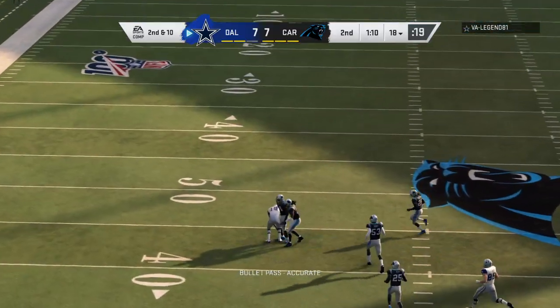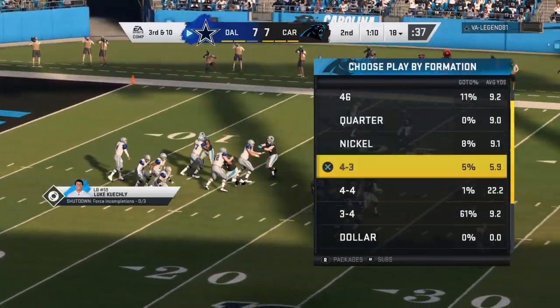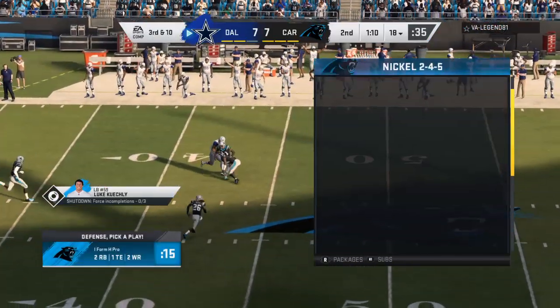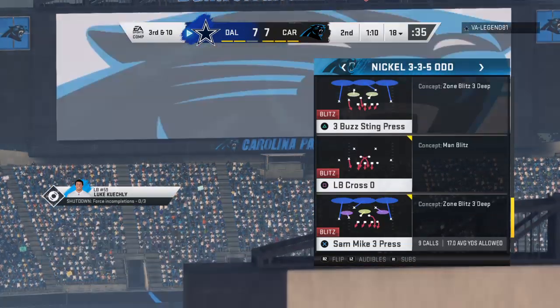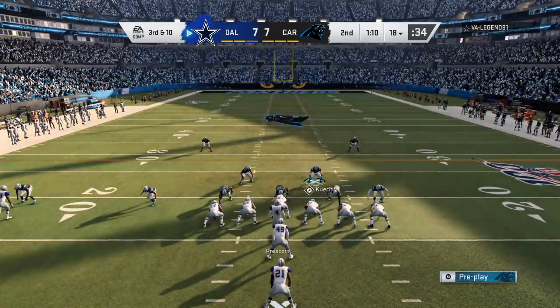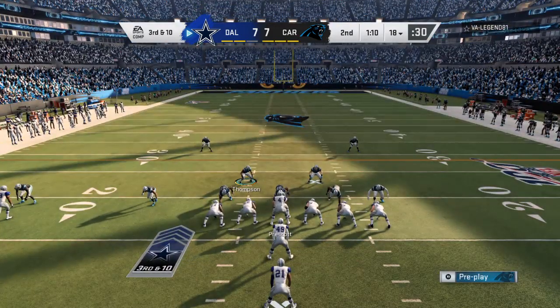Looking to throw on second down. Prescott, and that will be incomplete. Tried to dial up the long one way out there, but it'll be third down. We know it's not an easy job to go out and catch passes when people are trying to tackle you and knock the ball away. But the bottom line is, that's a pass he's got to have and a pass he should have caught.